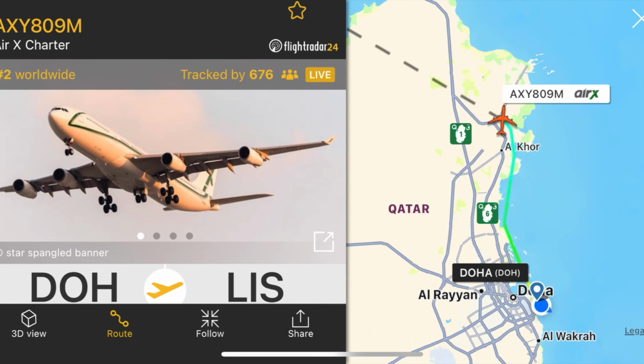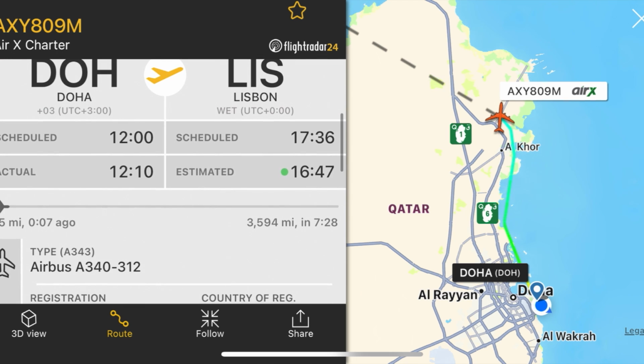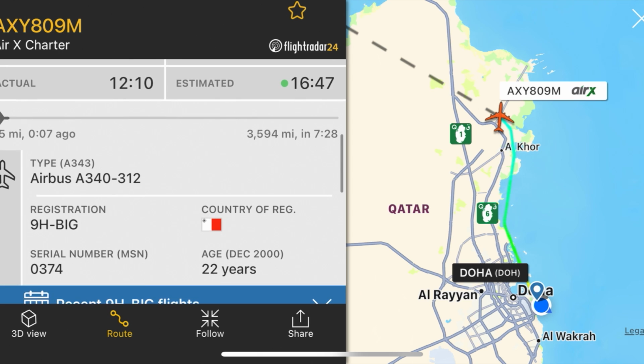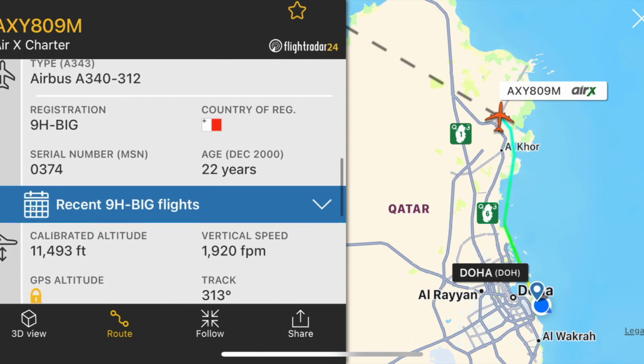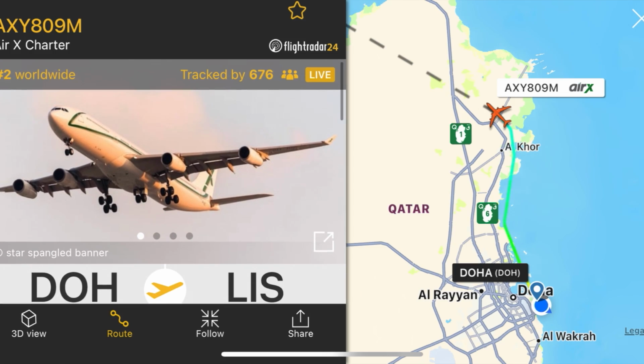The other thing I noticed, just as I was waiting to push back, a special guest took off from this airport. The day before this flight, actually, Portugal had just been eliminated from the World Cup, and I was able to watch their A340 depart Doha, heading back to Lisbon with a plane full of disappointed Portuguese soccer players.